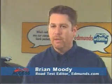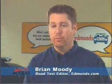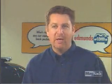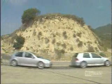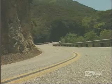Volkswagen R32 is this really great performance coupe that's already been on sale in Europe for quite a while and proved so popular they decided to bring it over to the U.S. It's based on the regular GTI, which is itself based on the Golf platform, except in this case, they put this 3.2-liter VR6 engine in it. Plus, it has 4-motion all-wheel drive, so the thing just goes like stink.